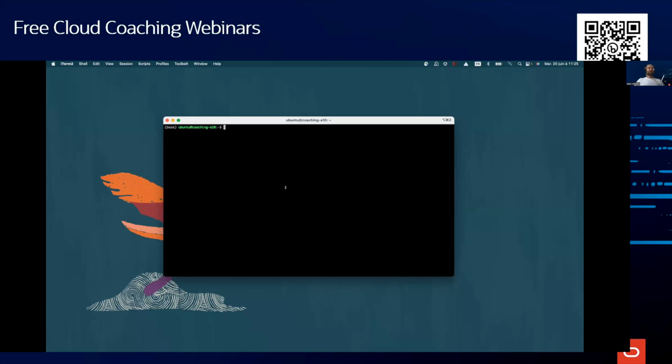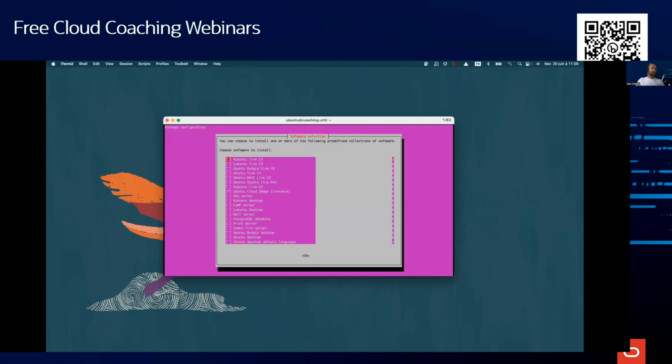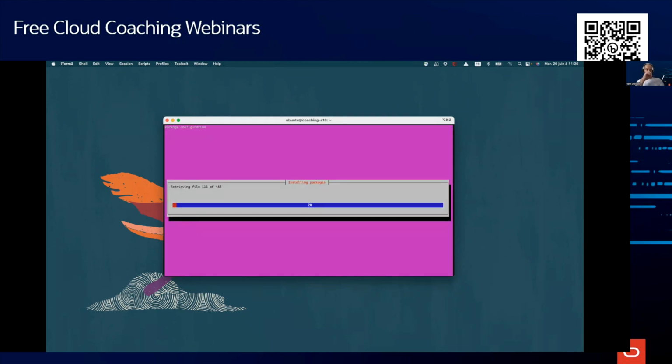So we could just start working from here, but there are additional features I'd like to add on this instance, and one is a graphical environment. So the one I'm going to use here is an utility called tasksel. And with tasksel, it's very easy to select graphical environments and install all the packages and dependencies. And I will simply use the minimal one. I don't need too much. And it will download all the different features.